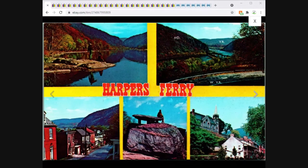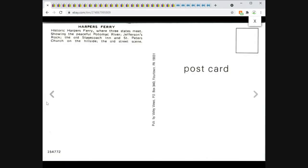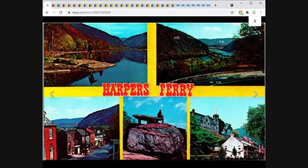Hey, look where we are. We're back in West Virginia. Wouldn't you know it? Multi-view postcard, $3.75, free shipping. Just nothing great. This is a pretty normal card. More modern chrome postcards, you'll see stuff like this all the time. But again, West Virginia, just listed them all. I suggest you do the same.